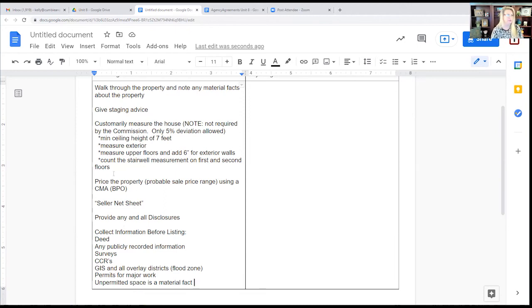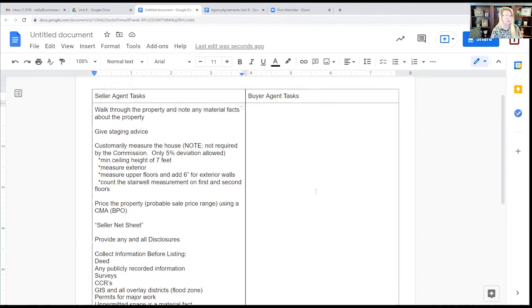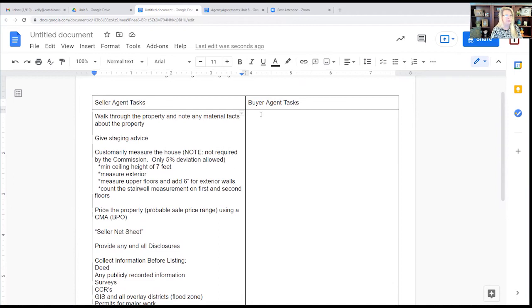Very good. All right, let's go up here and talk about some jobs or tasks that are associated with working with a buyer. So let's make that list now. All right, here we go. So a buyer, now, of course, for both instances, you're supposed to review the agency disclosure form prior to first substantial contact. And if you can, get the potential client to sign that you did that, to prove that you went over agency. So that goes without saying.